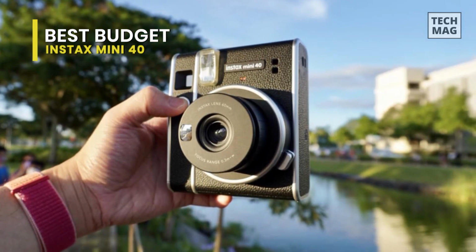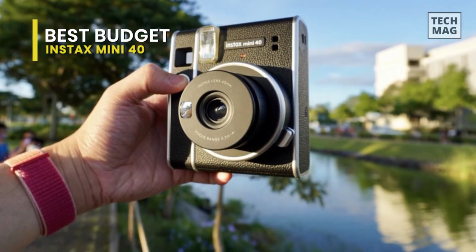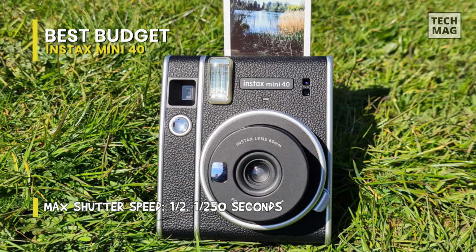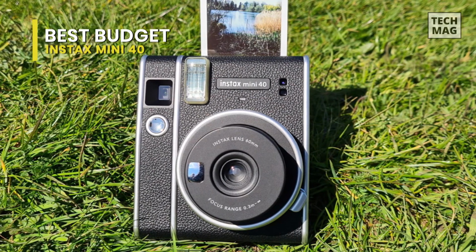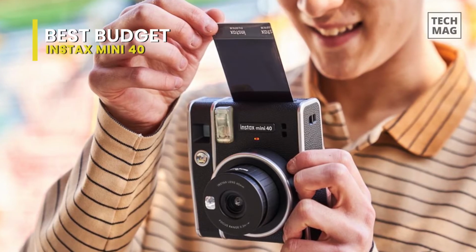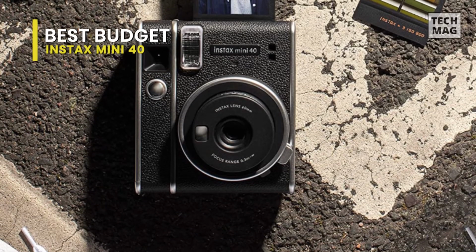The simplicity also makes it a good option for kids, who will be able to get the hang of operating it efficiently. Instax prints are smaller than Polaroids, but look pretty great and will develop with unbelievable speed. Plus, let's not forget that the film is cheaper to buy, and these costs will add up over time if you're a frequent shooter. The Instax Mini 40 is an excellent instant camera for families and parties alike.